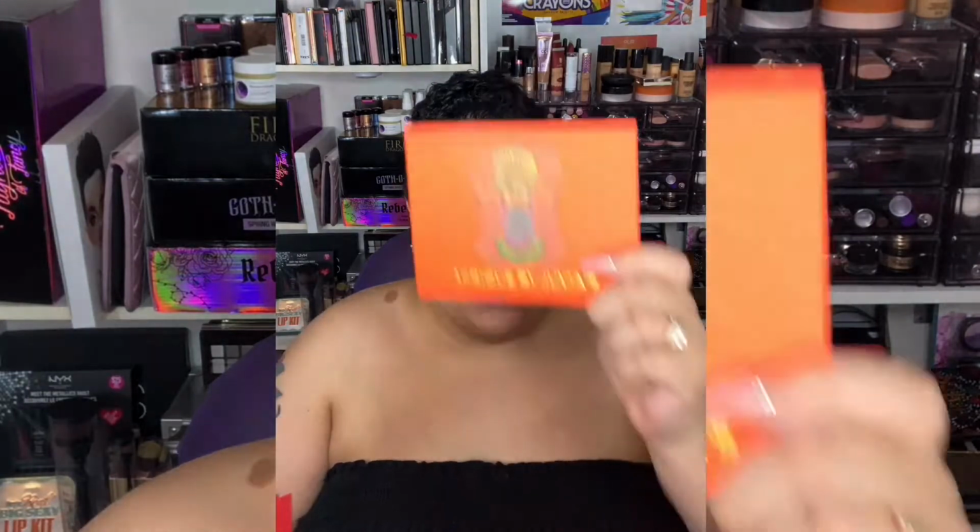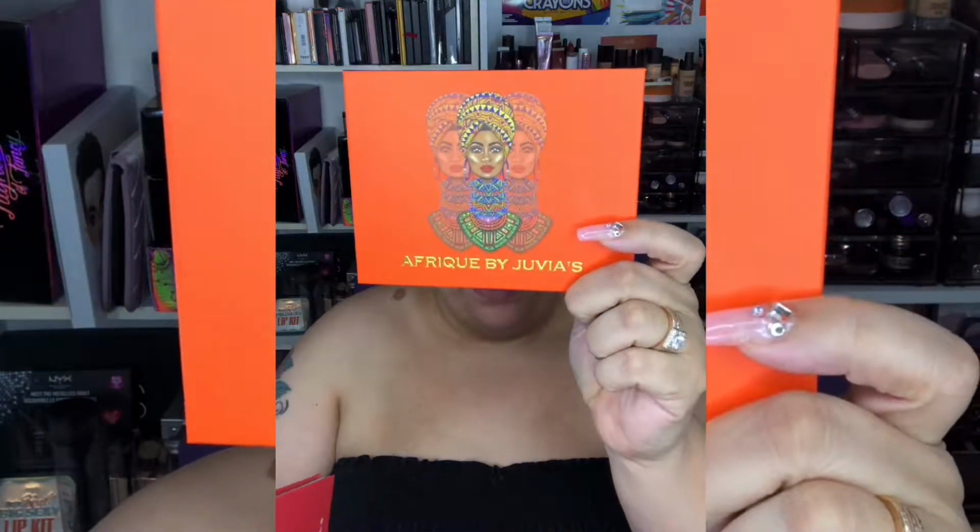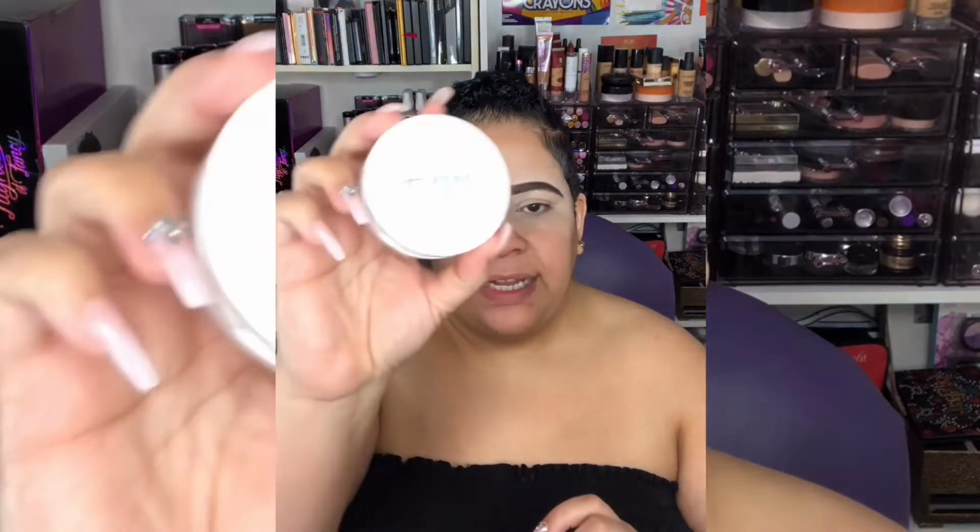Eyeshadow today, we will be using the Saharan by Juvias Place and Afrique by Juvias. I don't know if that's Afrique, Afrique. Hooked on Phonics works for me. Somebody correct me, please. Before I start, I think I'm gonna set this concealer with some powder. I'll be using the IT Cosmetics Bye Bye Pores Illumination Powder.